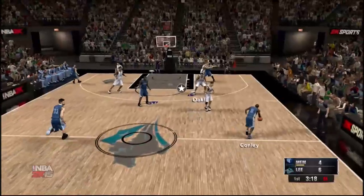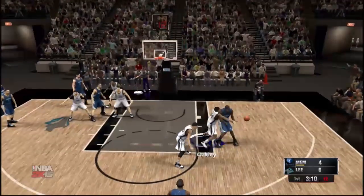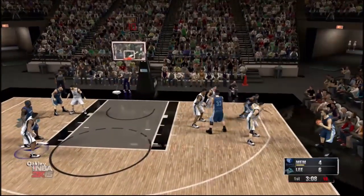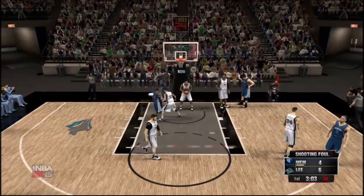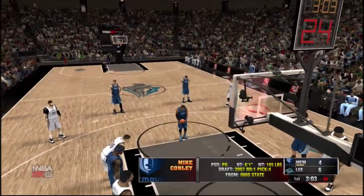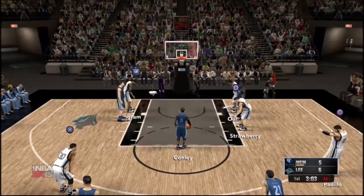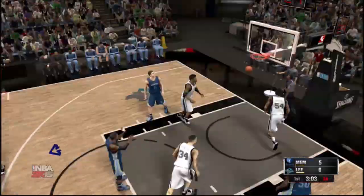Conley with it. Passes to Randolph. Poke loose, and that's out of bounds. Memphis will retain possession. Gasol setting the pick for Prince. And it's Conley penetrating. Easy call there. No question about that one. You could hear the impact from where I am. First trip to the free throw line for him in this one. And the first one at the line is good. Kufos checked in for Marc Gasol. And so Mike Conley nails both of them.